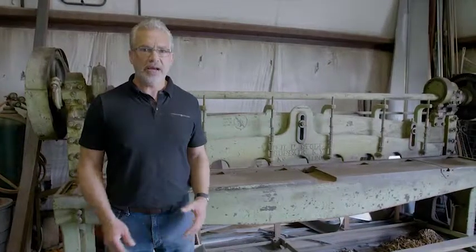Here we are in the metal shop. This is our cast stone shop. Here we are in the granite shop. So this is where we do a lot of our custom finishing. Here we are in the wood shop.